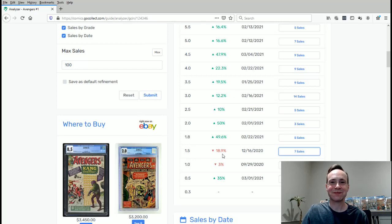So generally, right now is a good time to invest in a comic like Avengers #1, because we're out of that movie speculation time. And the comic is a bit cooler, still a hot book in terms of people really wanting that book, but it doesn't have that extra heat of a movie having just come out or coming out. So this is one of those ones where it's potentially a good time to buy.